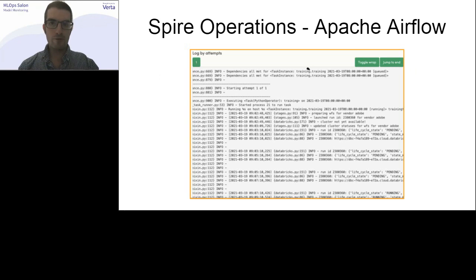But if for whatever reason we wanted to investigate that further, either the error wasn't clear or we didn't already know that, I just happened to already know that, we can next look at the Apache Airflow log. I'll describe Airflow in greater detail further into the talk, but at this point, just understand that Airflow is how we schedule and coordinate the various tasks across Spire. They produce these logs for each run, whether that's daily or hourly or whatever the case may be.